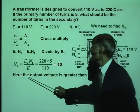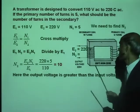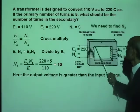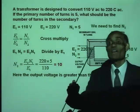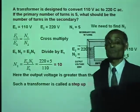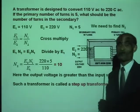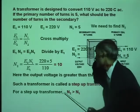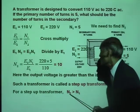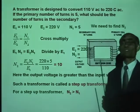All right, so here the output voltage is greater than the input voltage, and therefore this transformer is what kind of transformer? A step-up transformer. Such a transformer is called a step-up transformer. Now, for a step-up transformer, the number of turns in the secondary is greater than the number of turns in the primary.